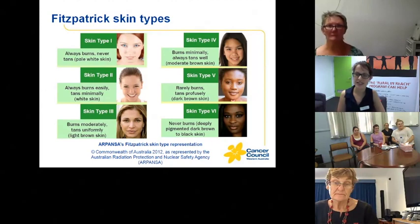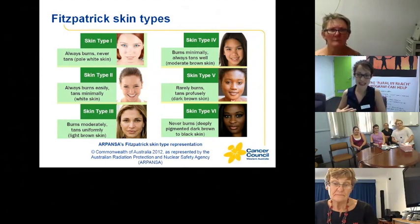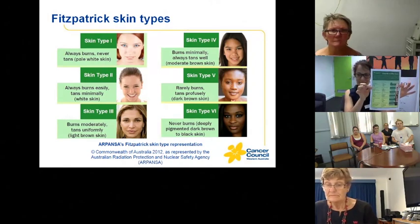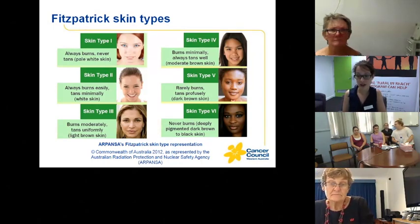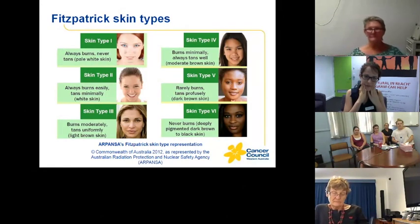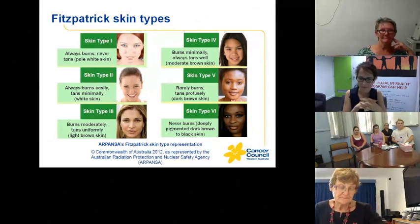This is what's known as the Fitzpatrick skin types. It helps people assess their skin type. It was developed by ARPANSA, which is the Australian Radiation Protection and Nuclear Safety Agency. What you do is you do a survey, if you can see that, and it's related to your sun exposure and what happens to your skin when you're exposed to the sun. If you burn easily and don't tan, compared to if you tan and don't really burn, it helps you assess your skin type, whether you've got pale skin, which always burns and never tans, compared to someone who's got darker skin, who never burns at all.